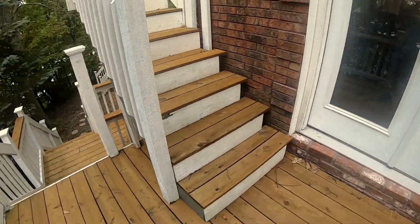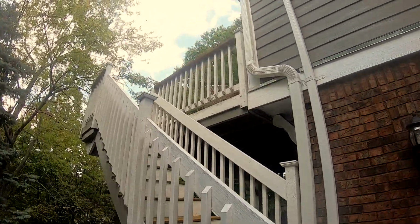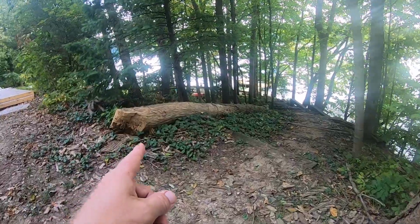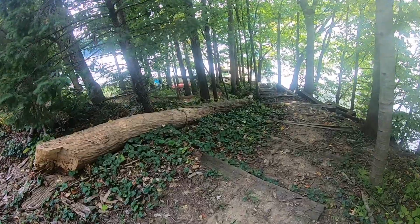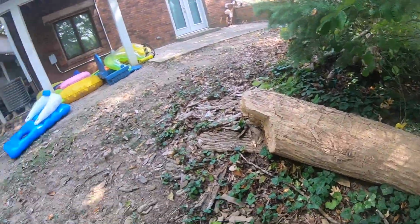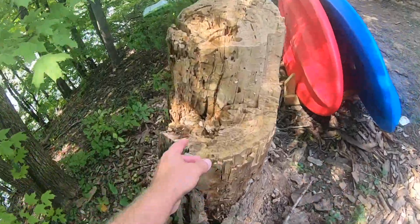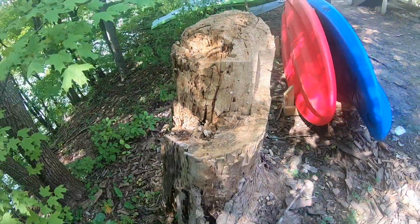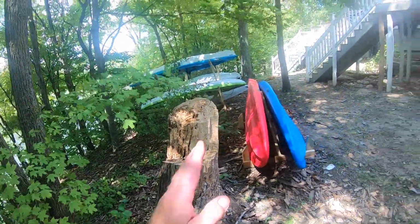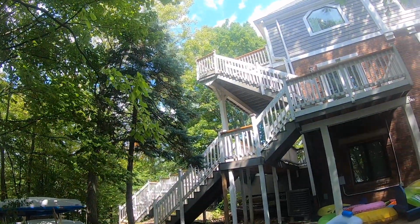And then the master deck goes up these stairs, and you end up right up there. This tree was, I don't know, 35, 40 feet tall, and this was near the end of our renovation. It used to be right here, and you can see that some termites or something ate that away, and the thing was leaning like this toward our house that we had just renovated.